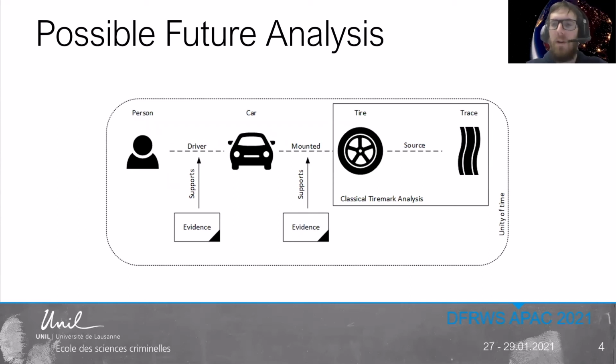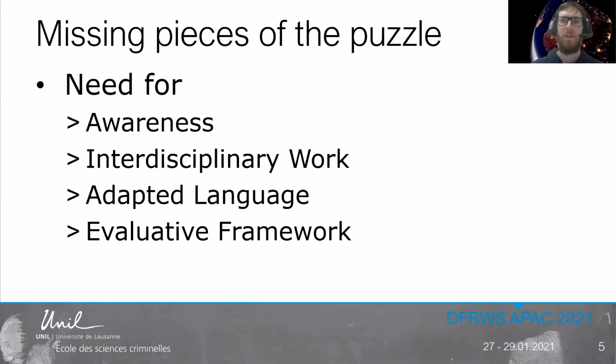Equally, smart cars store a lot of data about driving, about settings like the driver's seat, the settings of the rear mirrors. All this information allows us to give an opinion about who the person was that was driving the car at a given moment, or at least they may allow us to do so. I am of the opinion that currently we are not able to do that.